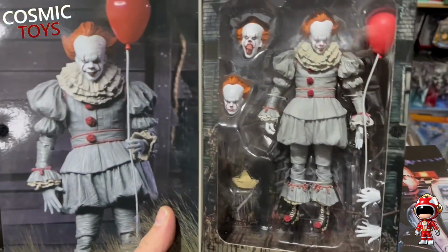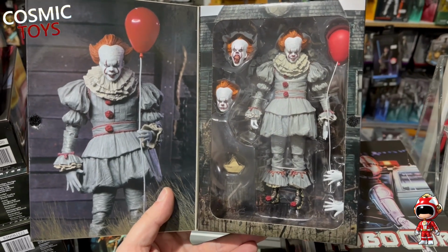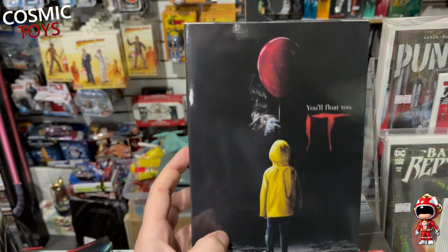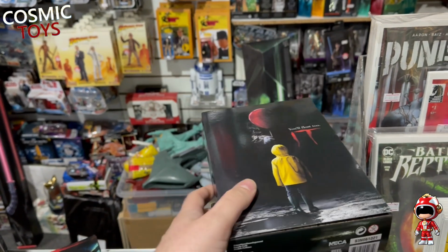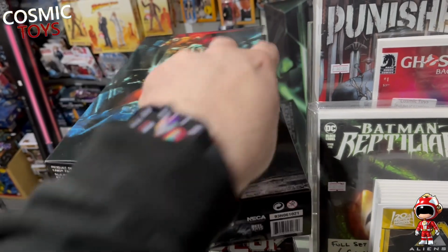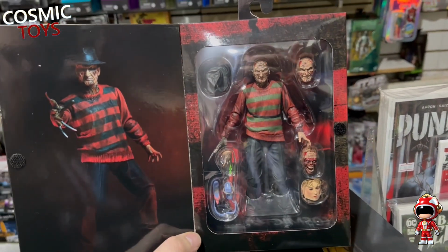2017, I think it's 17. It's become a bit of a classic all of its own, is that one? I thought this was the one with the lenticular front, but it's not. That must have been the second film, or maybe the second figure from this film. Freddy from the original Nightmare on Elm Street.